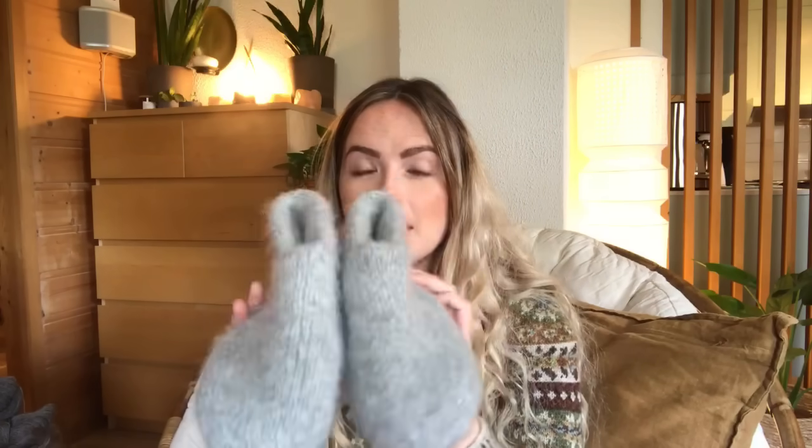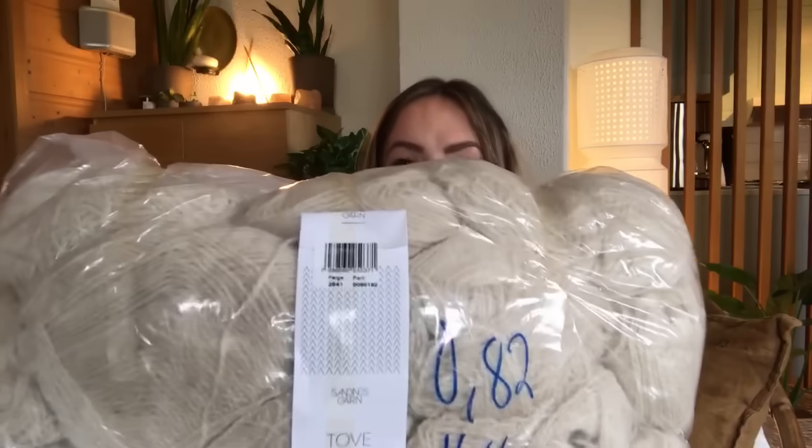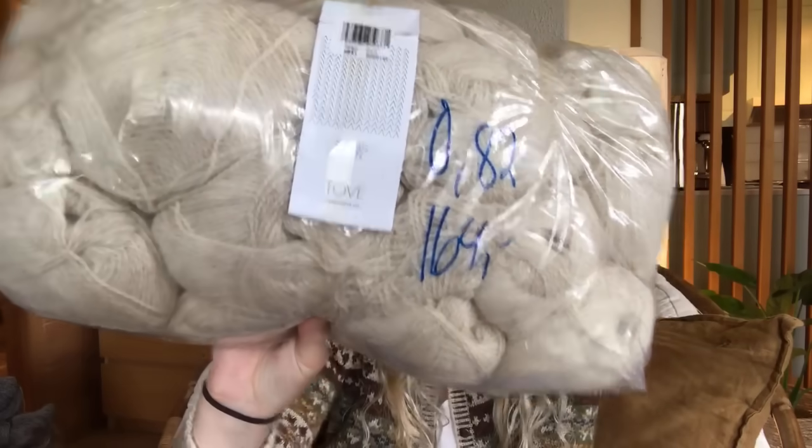And I have another finished object. Last time I showed these slippers that I felted, and I put them on my feet after felting it a few times. And now they fit my feet perfectly. They're double layer, super warm. And I have a lot of yarn left because I bought this yarn at an outlet. These were kind of imperfect skeins.